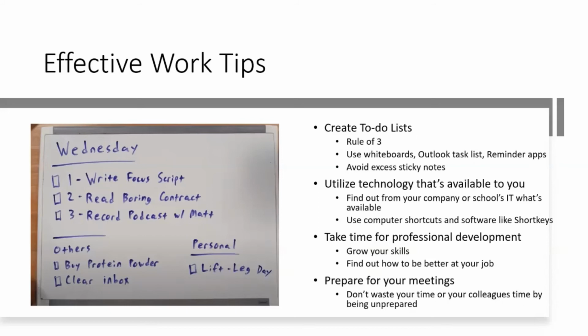I also suggest taking time for your professional development. Grow your skills during this time. Find out how to be better at your job so that you can be more valuable and you can feel proud of yourself for accomplishing something. And prepare for your meetings. Don't waste your time or your colleagues' time by not being prepared for the meeting. No one wants to wait around for you, so just do your best to be prepared, be on time, and know what you're doing when you step up for a meeting.